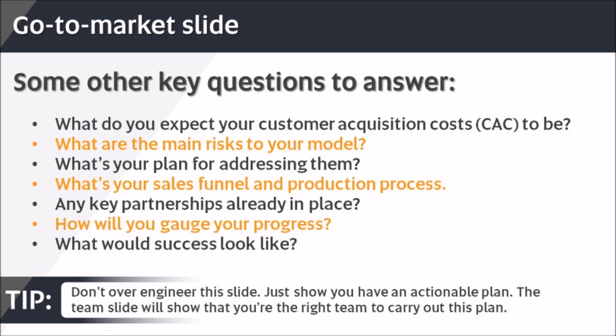How will you gauge your progress? And what would success look like? Now, don't over-engineer this slide. Just show you have an actionable plan. The team slide will show you that you're the right team to carry out this plan.